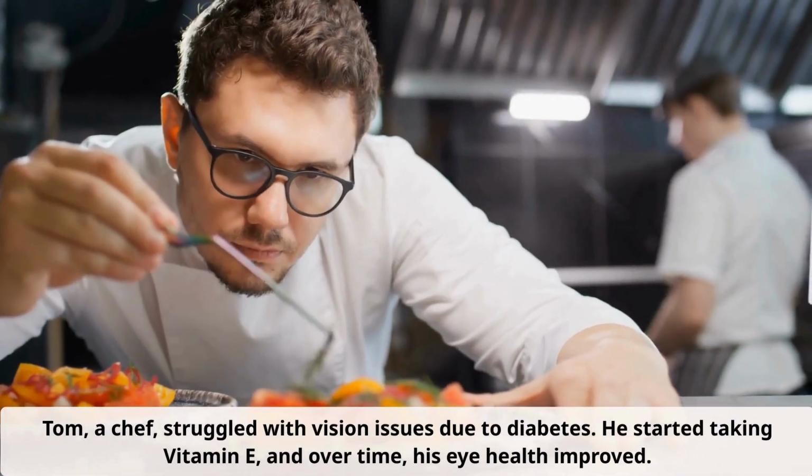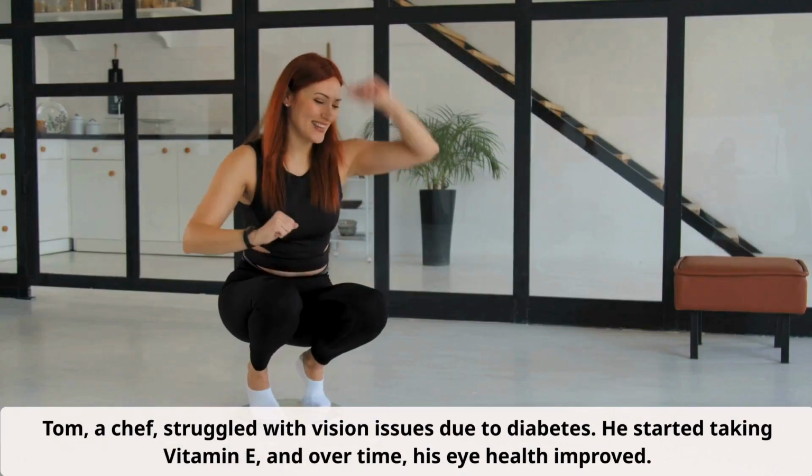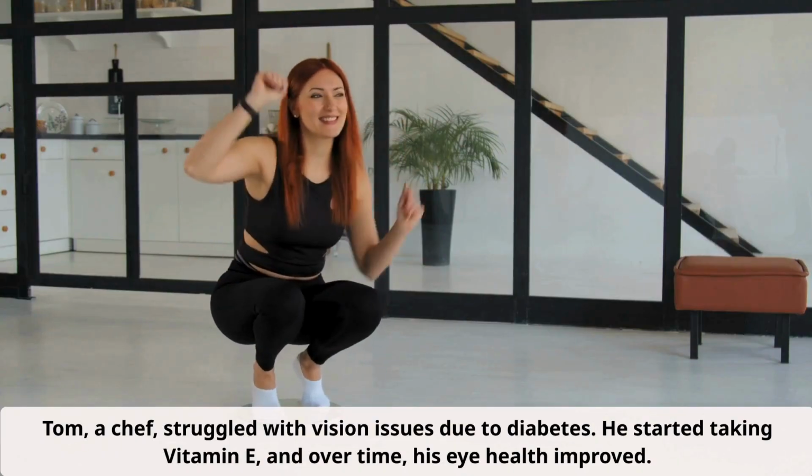Tom, a chef, struggled with vision issues due to diabetes. He started taking vitamin E, and over time, his eye health improved.